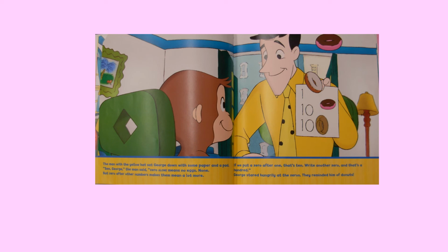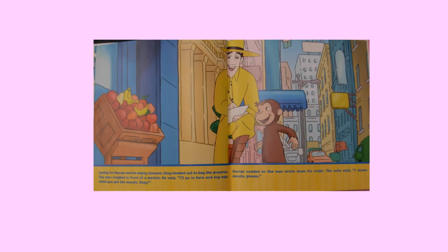Luckily for George and his empty stomach, they headed out to buy the groceries. The man stopped in front of a market, and he said, "I will go in here and buy eggs while you go get the donuts. Okay?" George nodded as the man wrote down his order. The note said, "1 dozen donuts, please."